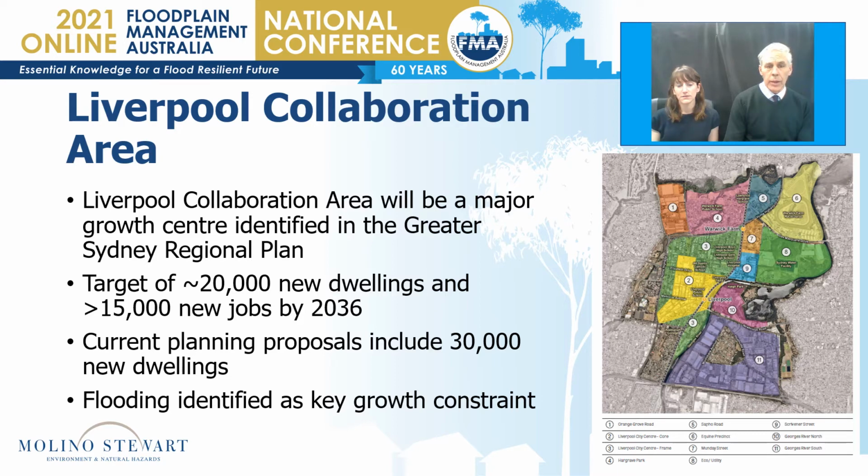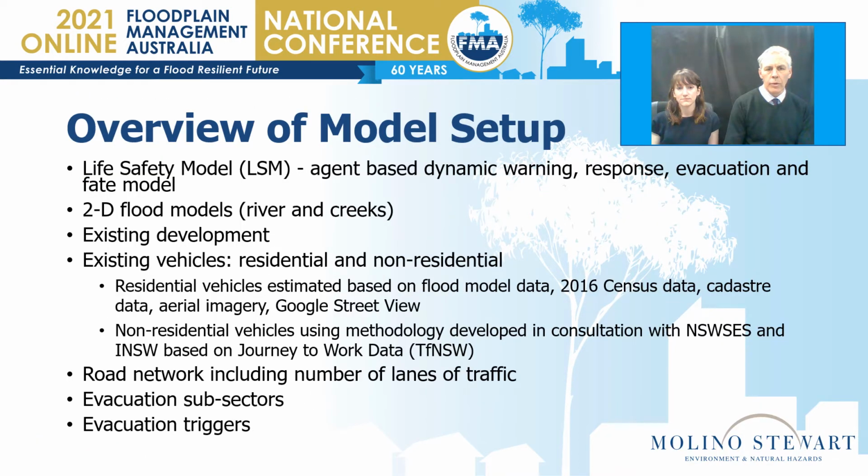Currently, there are already planning proposals before Council and the Department of Planning with up to more than 30,000 new dwellings in those planning proposals. But flooding has been identified in this area as a potential constraint to growth, and we were asked to have a look at how that might constrain future development. I'm going to hand over now to Kelsey, who'll talk through how we set the model up to look at that.